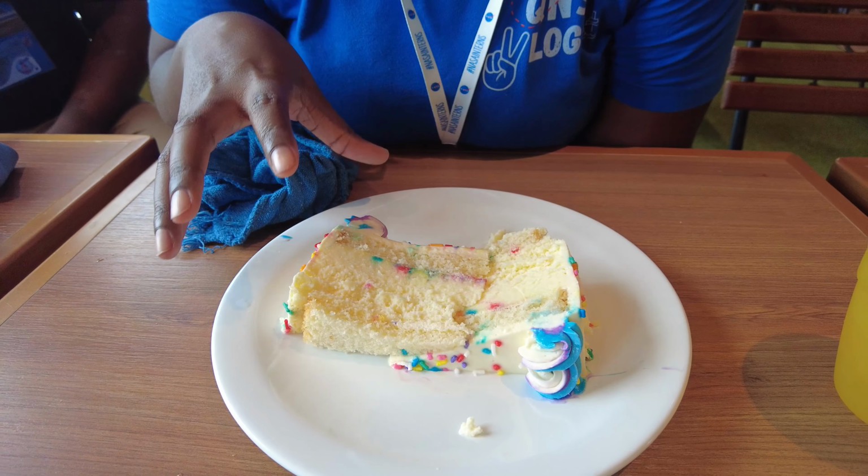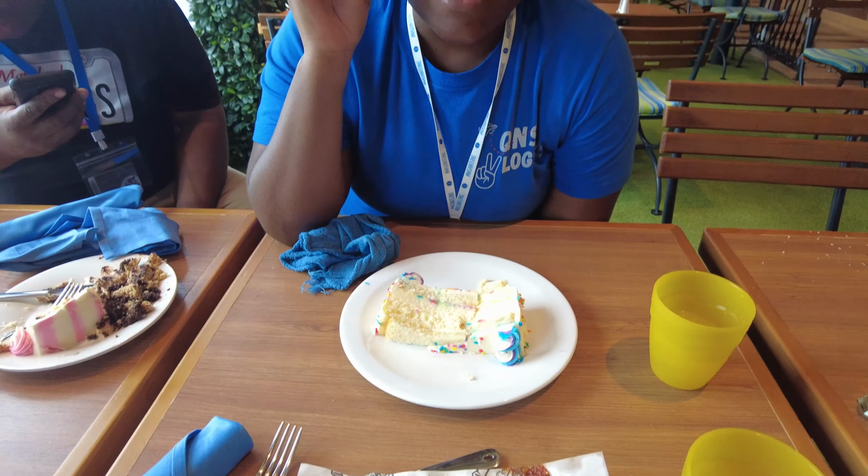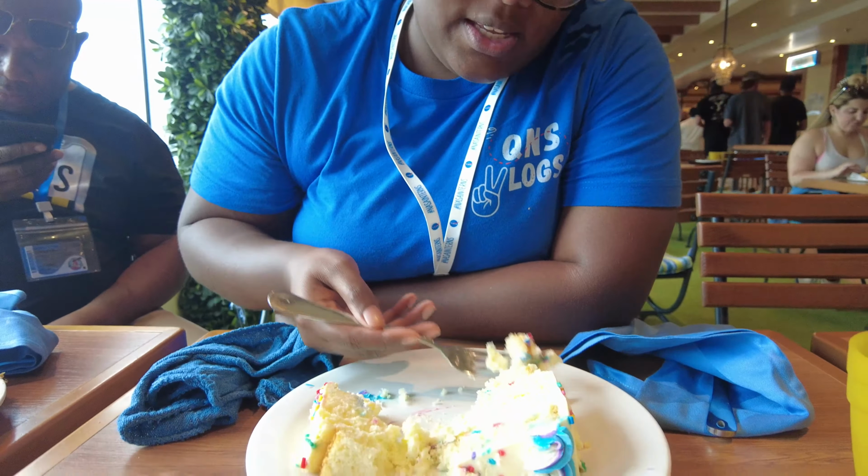I've never seen it on another day that's not embarkation day, but it is the best dessert to get on embarkation day on any Carnival ship, in my opinion. And I'm gonna dig into it and see if it still tastes as good as we remember. Okay, no, breaking out of mine. Nope. Okay. So this time around, it's a lot more light. It's not as dense as last time I had it. It's very light this time around, as you can see. So I actually like it better this way, but still pretty good.